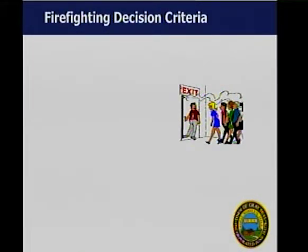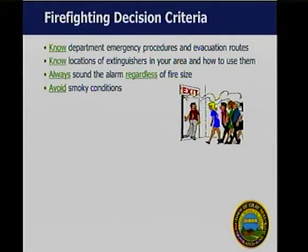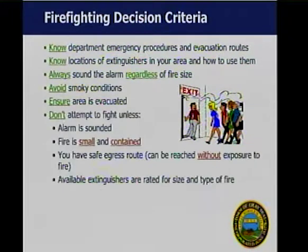Firefighting decision criteria. Know your department emergency procedures and evacuation routes at all times. Know the locations of the extinguishers in your workplace and how to use them. Always sound the alarm, regardless of the size of the fire. Avoid smoky conditions. Ensure the area is evacuated.